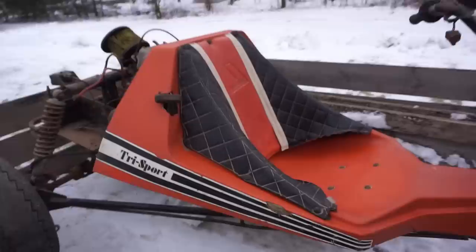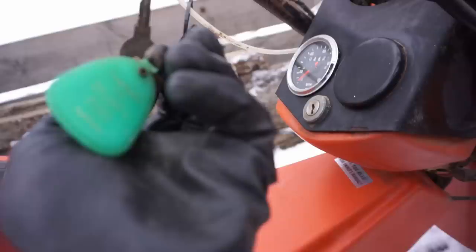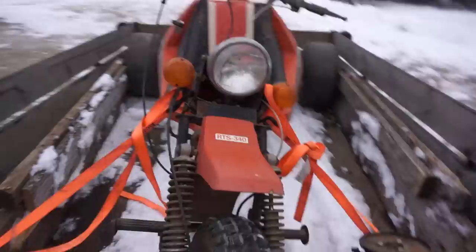It's got the old school seat. It says All Sport on it, Tri-Moto. Look at the gauges up here. Key. It's a Key original. That's an old key. Little sticker right there. Cool headlight and blinkers. So you know this is the street legal one because it has the lights and the blinkers on it.